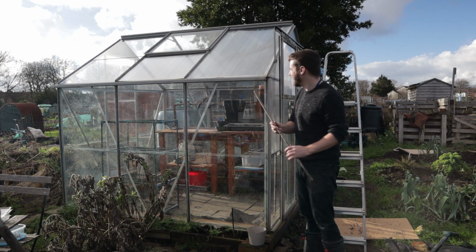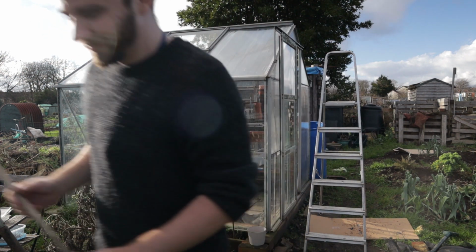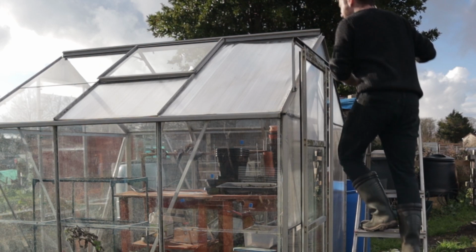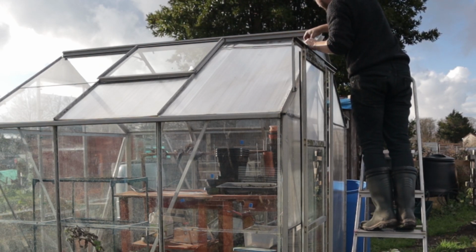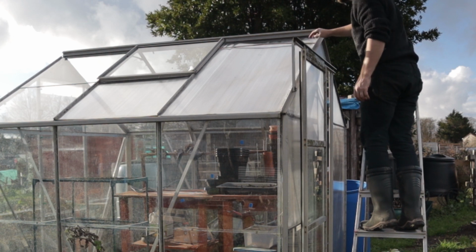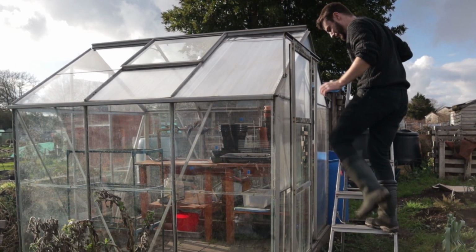You can see how many clips I put in, because I didn't want this to happen again. It was a bit annoying. Okay, it took a while, but I think I finally got the right one here. It's a little bit small. It looks like it won't do much, but it kind of bends inwards. I'm hoping that might just give it a little bit of extra support. We'll see when the next storm comes.